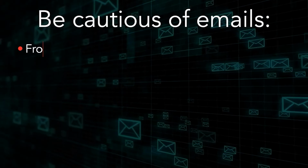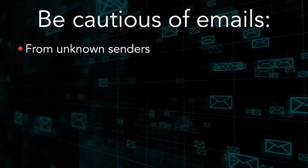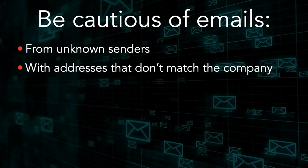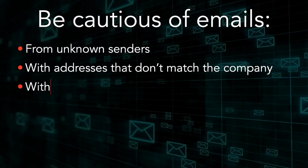Be cautious of emails from unknown senders, names or email addresses that you don't recognize. Watch for email addresses that don't quite match the company that the emailer is claiming to represent. Look for spelling and grammatical errors.